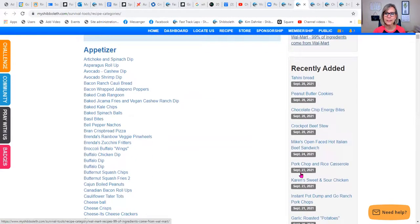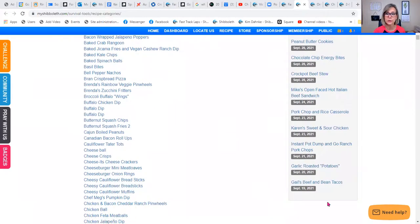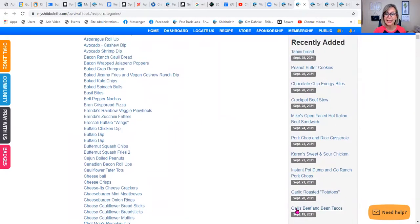And then if we scroll on down, these are the recently added recipes. And this Mike here, he is a great chef and cook. So anything that says Mike's on it might be something that you want to try. And look, I like it when people get to name their own little thing in here, which is awesome.